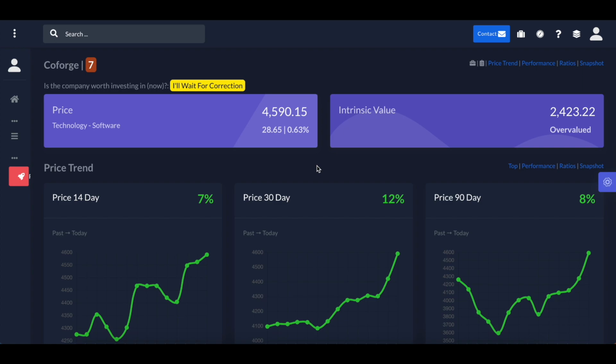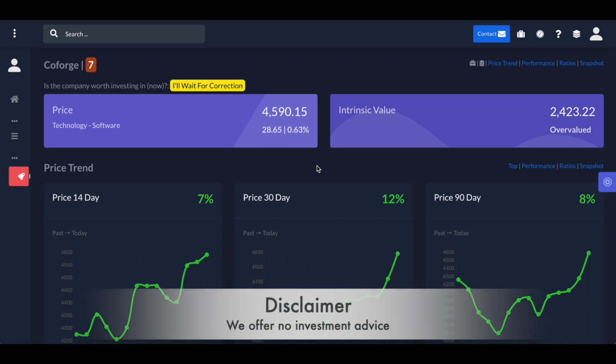But before we go into the details of the Stock Engine app, a small disclaimer: anything that we provide on the getmoneyrich.com domain, either through our blogs or through the apps, we do not provide any investment advice. Whatever I learn about investment, I just share my knowledge through my blogs or through my apps.